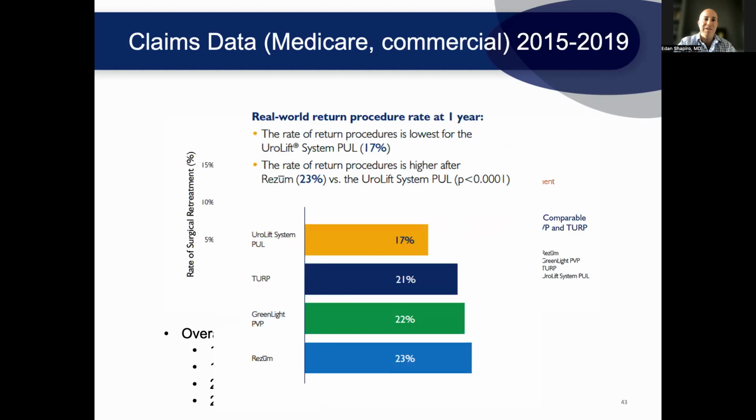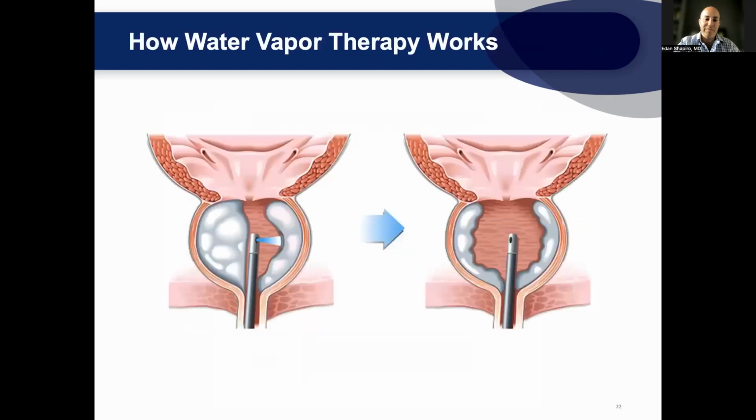And if you look at the real world return procedure rate, the UroLift is low, it's 17%, and that's almost identical to what I quoted before with the updated data that was just presented last month. So this has been studied, and low complications, good success, things you want to see in a procedure.